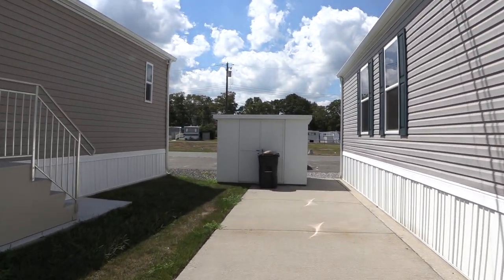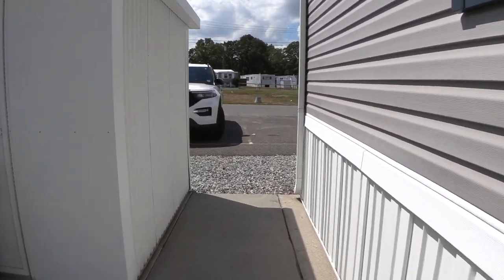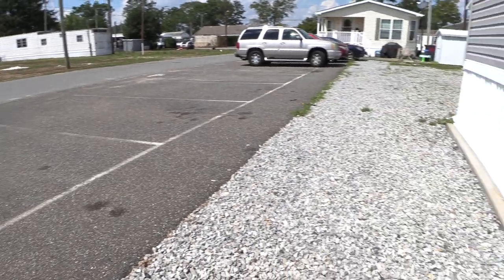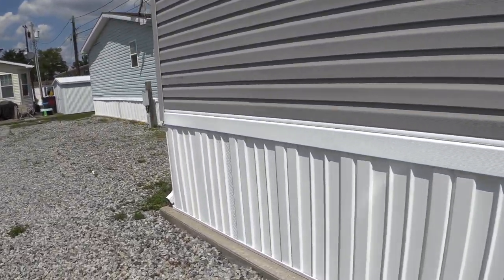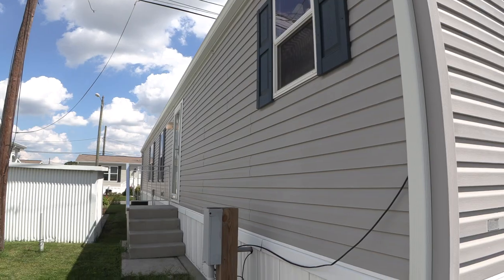You've got outside water, outside electric. You've got two-car parking directly behind the house. These are the two designated parking spots right there. The rest are other people's parking spots. This is the back of the house, and that is the back utility door.